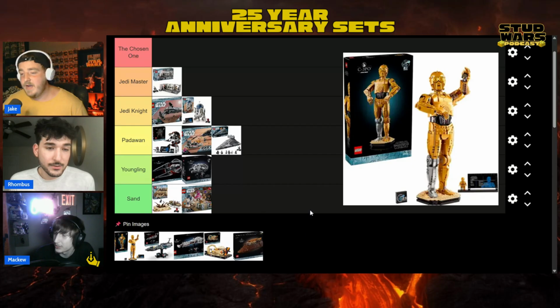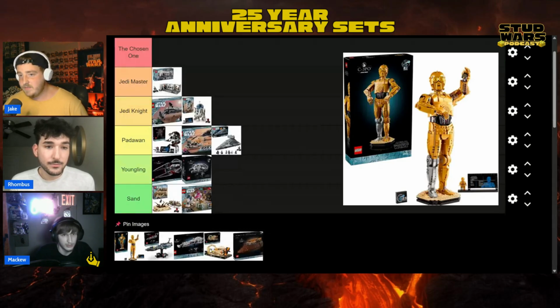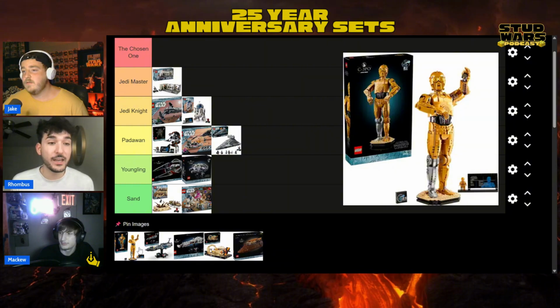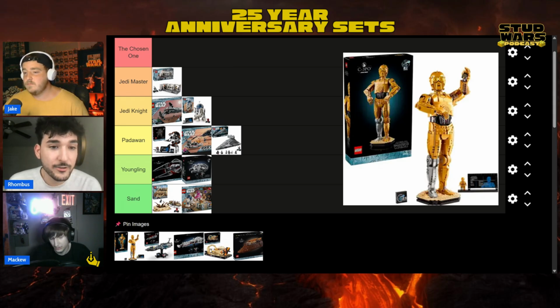My only opinion on this, as far as the list goes, is it's for sure behind the R2. Jedi Knight behind R2. I mean, it is a great set. I don't know, Padawan, I would do Padawan solely for the price. 140 for that is ridiculous. That's crazy. Actually, I agree, because it doesn't come with a figure. But Padawan in front of the Droideka would be perfect.